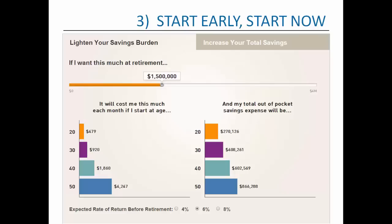If you start when you're age 20, you only have to save $479 a month. That's doable. If you wait until you're 30, that number doubles and is now $920 a month. That might be doable, but it's certainly a little more difficult. Now, if you were to wait until age 40, you would have to save $1,800 a month. If you wait till age 50, it's $4,200 a month.